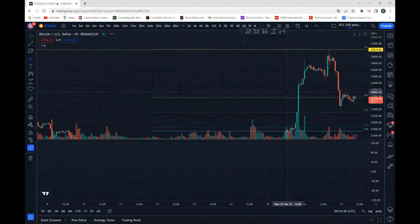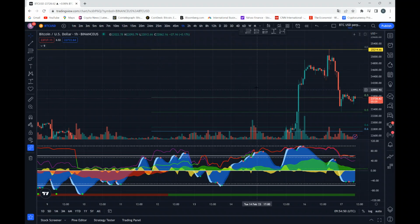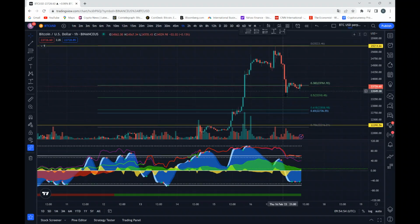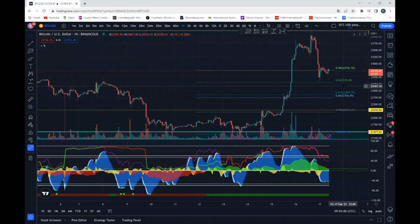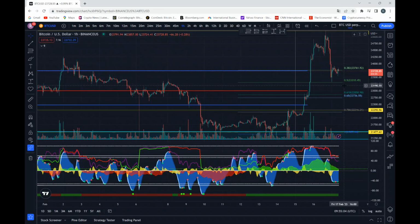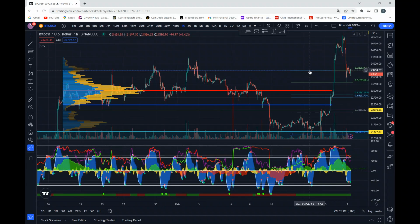Let me zoom out here on the hourly. And then you can see measured from the top to the bottom that we tapped exactly the 0.5, and we right now are bouncing around that 38.2 on the fib retracement. This is actually a very nice level to look for a long. Reason for that is that the value area high of this range comes here into play. And I think also on Bybit it is even just a little bit lower than this, so therefore on the Bybit chart it looks even a little bit more pretty.